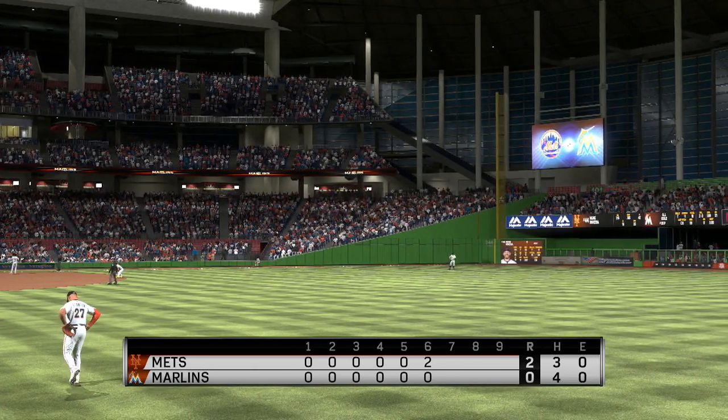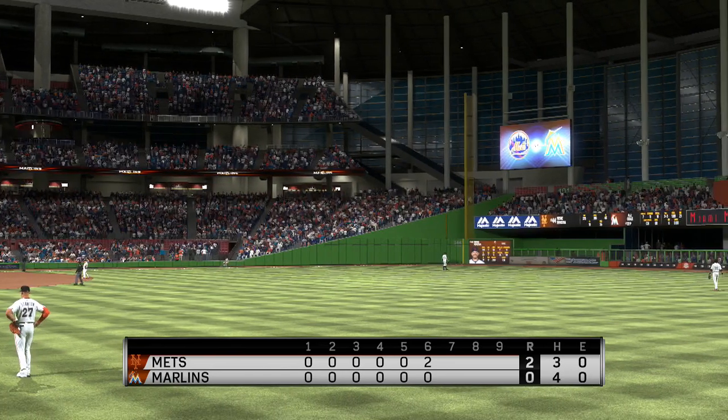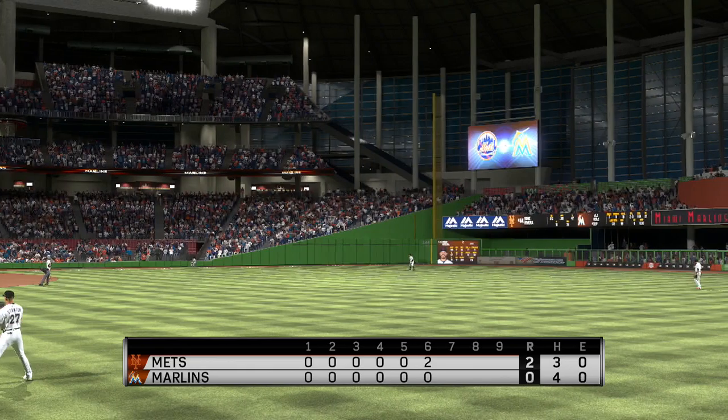Welcome back to South Florida. Getting set for the seventh inning now with the Mets out on top. But first, let's check out the game summary through the first six innings of baseball.